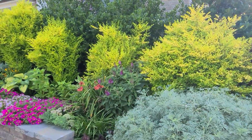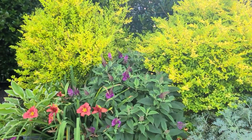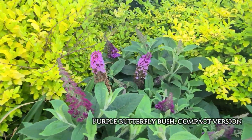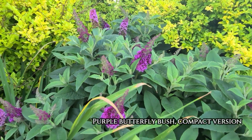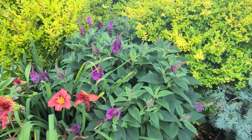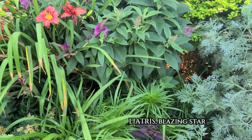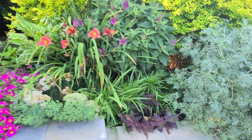Coming to this area, I have butterfly bush, daylily. Oh god, you see those blooms, looks beautiful. And I put some bulbs here, again the blazing star, so I'm expecting the blooms probably in the next few weeks.